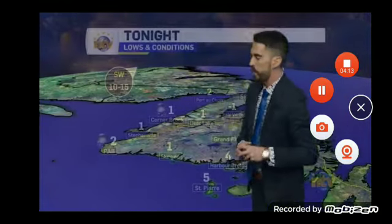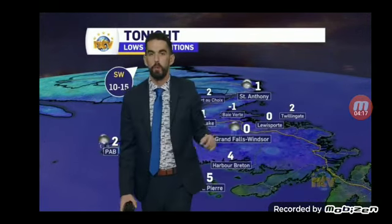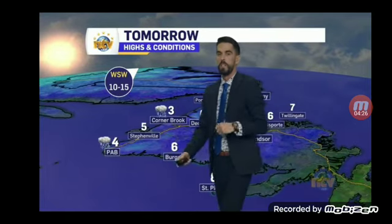As we move to central and west, we can see a single degree this evening in Corner Brook, allowing for the chance for that snow to form. 2 in Twillingate, 0 in Lewisporte. Light winds, though, 10 to 15 kilometers per hour from the southwest. Quickly here, we can see that 3 degree mark as a daytime high for Corner Brook tomorrow. So earlier in the day, likely allowing for the chance of flurries.